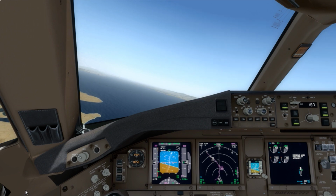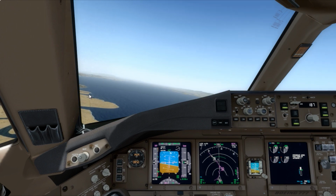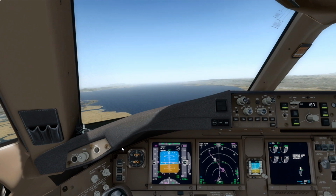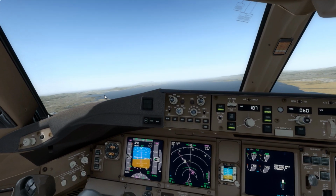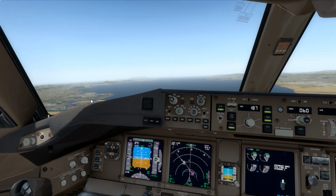And yep, the airport is somewhere over there, I think. Yeah, it's a bit of an overshooty turn. Let's see. Okay, so it's going to be there somewhere. Yeah, here. But it's not loaded still.